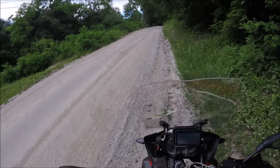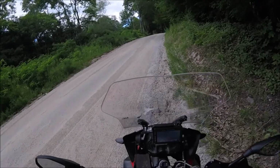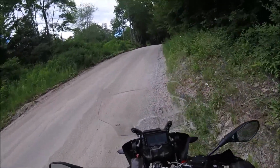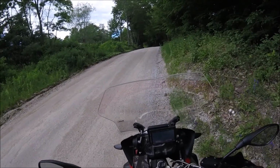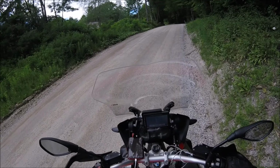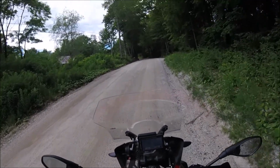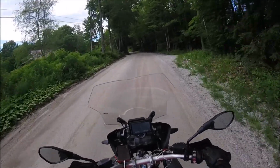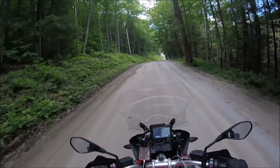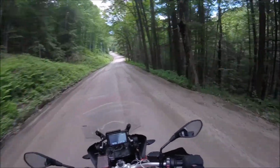So I don't anticipate any problems once I get out of this little rut, but this is a very heavy motorcycle. The BMW R1200 GS is a little over 540 pounds with full panniers and equipment loaded on it. So here I managed to get out of that rut, and I'm on the start of a 100-mile dirt road highway located in Pittsford, Vermont, all the way up to Huntington, Vermont.